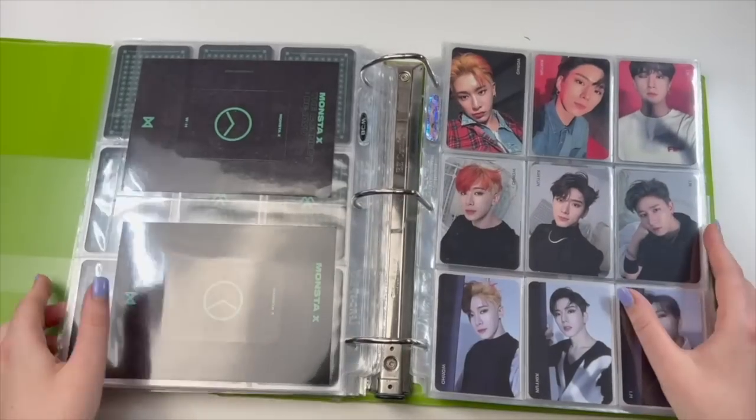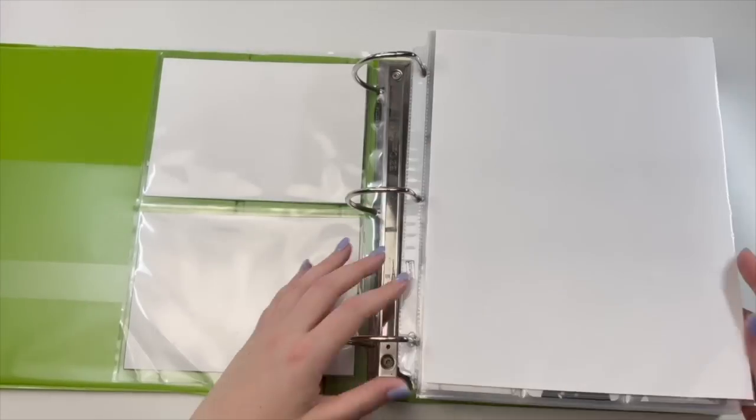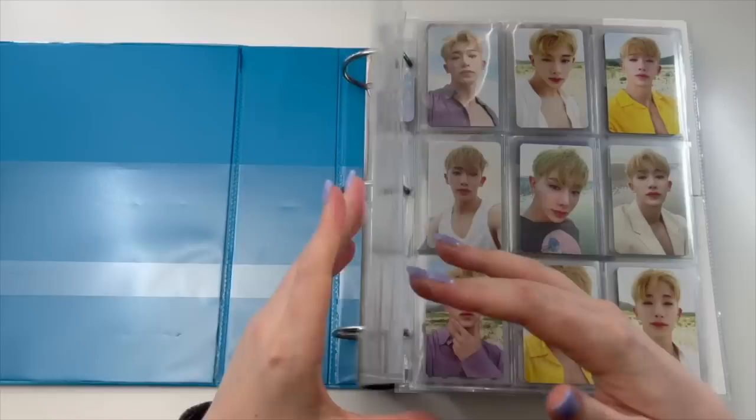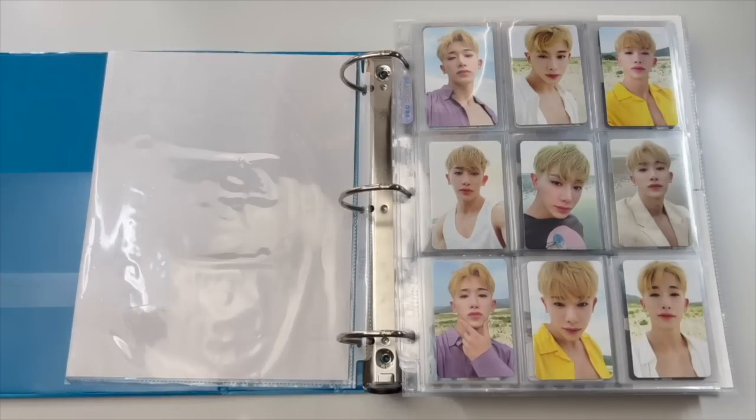I don't think this has really changed since the last time you saw it, but it's nice to show it. First Wonho binder. So yes, this houses all of his solo debut stuff from when he went solo. So it starts with Love Synonym 1. I really wanted Wonho to have his own space for his solo stuff. I didn't want to keep it with Monsta X stuff just because they both have so much stuff, and I feel like keeping all of Wonho's stuff together just makes a lot more sense.